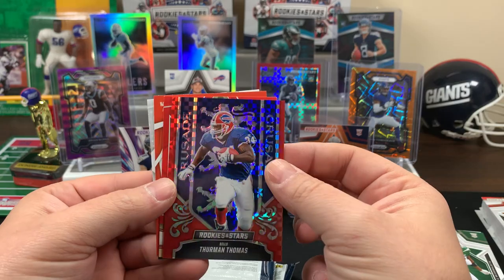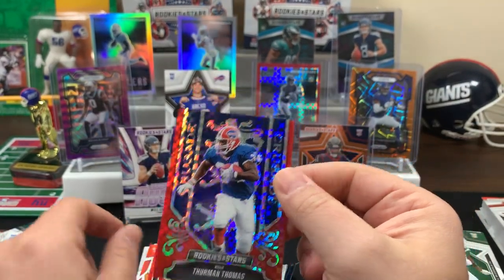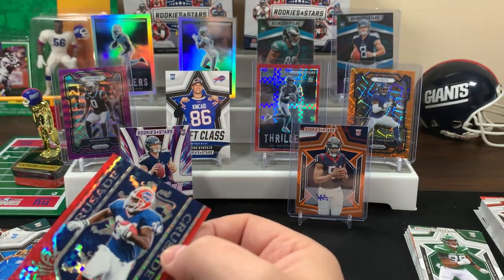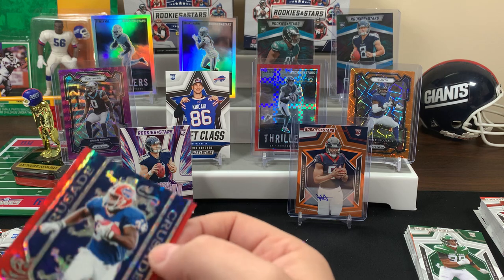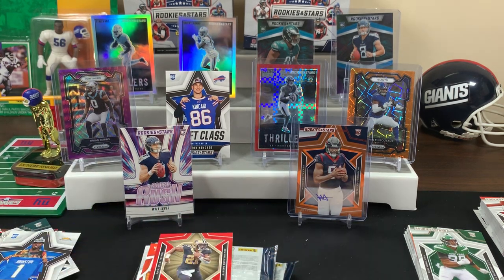A Thurman Thomas. I'm a fan of Thurman Thomas. Poor Buffalo Bills back in the day. Never won a Super Bowl. Yeah, they lost four in a row, dude. Four in a row? Yeah, dude.